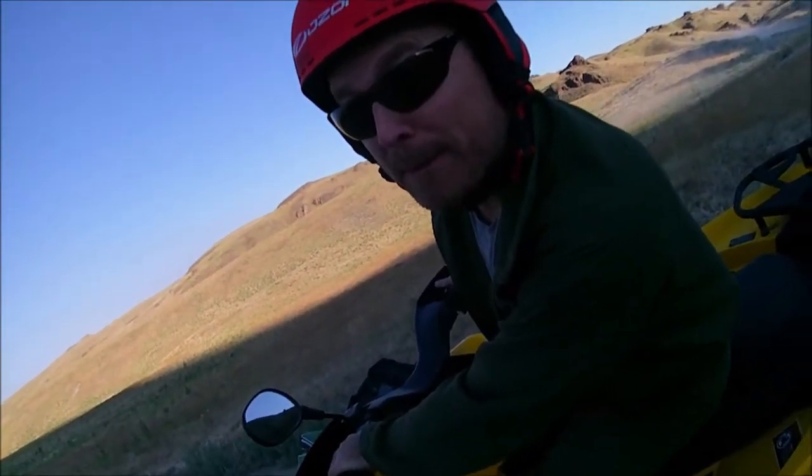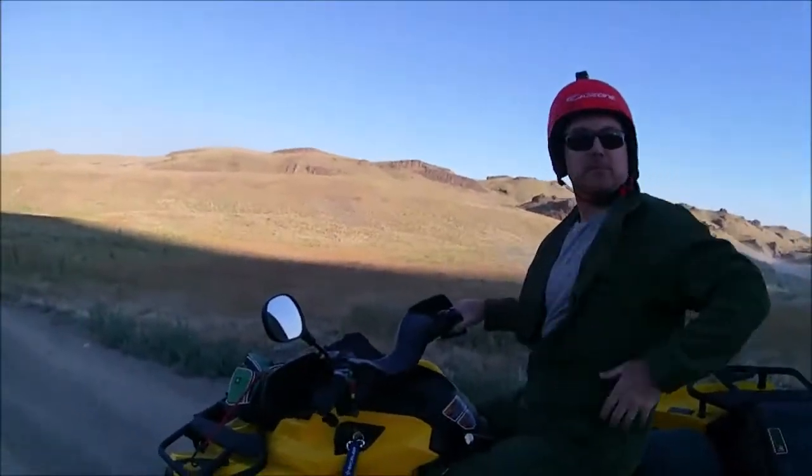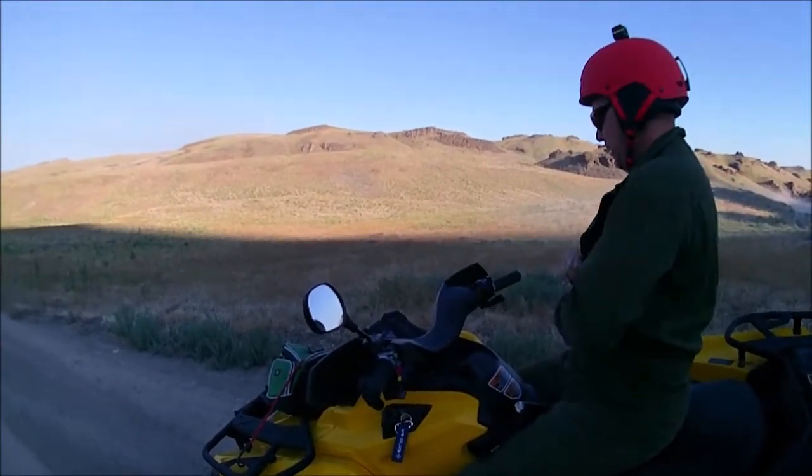I think the cliffs on the other side of Rattlesnake Ridge are better. The what are? They're better. The cliffs on the other side. Okay, great.